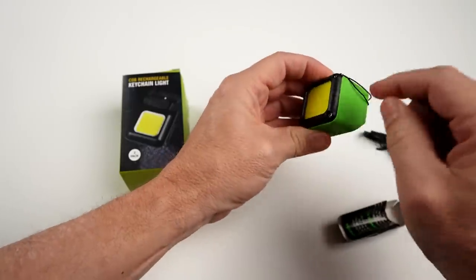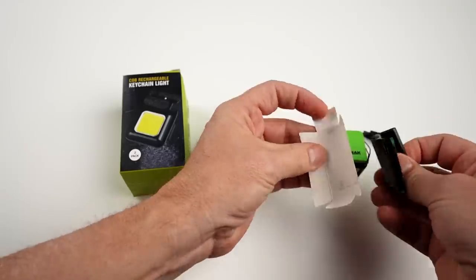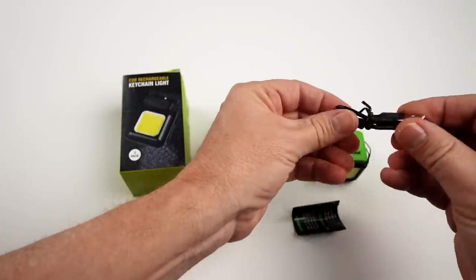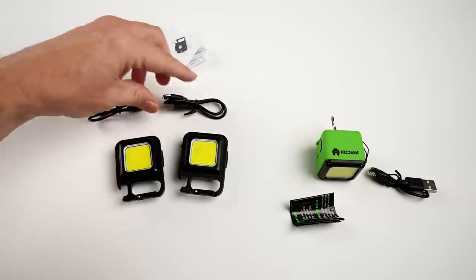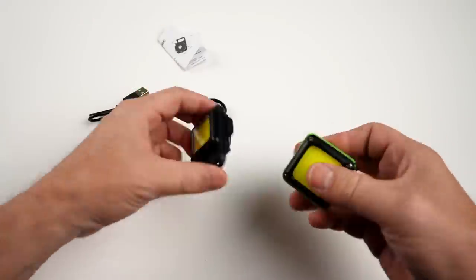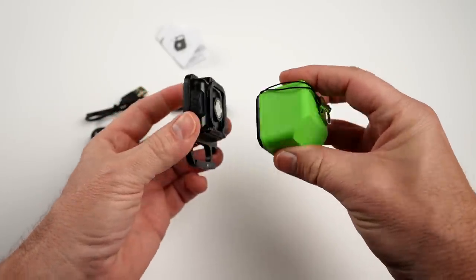It's kind of a nice rugged, almost a GoPro feel to it, kind of a rubbery exterior. You got some instructions here and a small charging cable. Keychain lights, you've got some instructions, two cables, two lights. Now comparing the difference between these, the light itself looks similar, but the housing is significantly different.